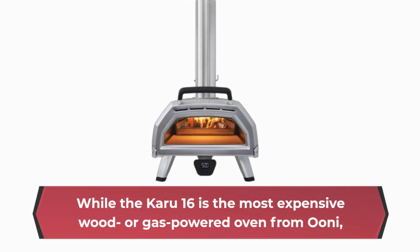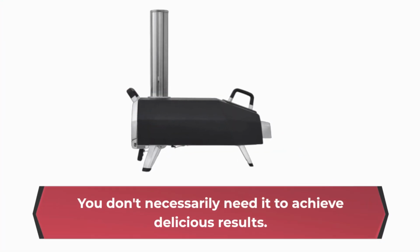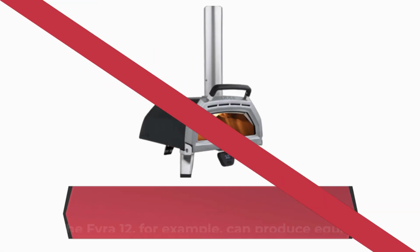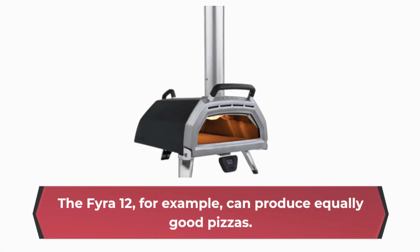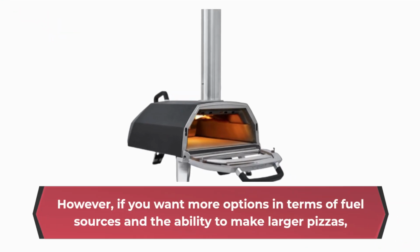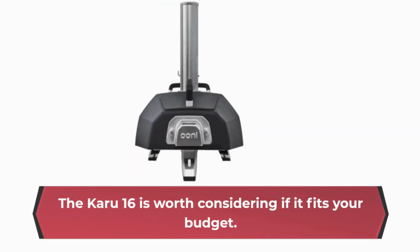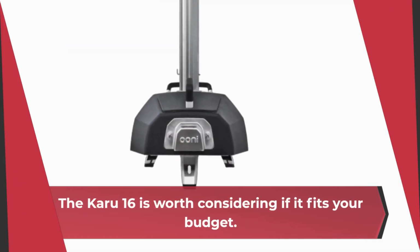While the Karu 16 is the most expensive wood or gas-powered oven from Ooni, you don't necessarily need it to achieve delicious results. The Fire at 12, for example, can produce equally good pizzas. However, if you want more options in terms of fuel sources and the ability to make larger pizzas, the Karu 16 is worth considering if it fits your budget.